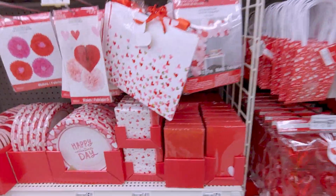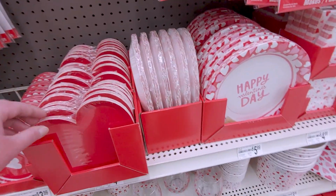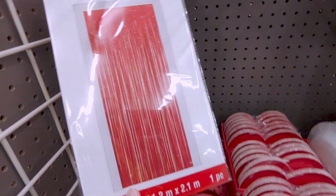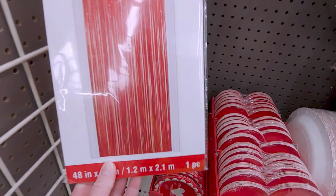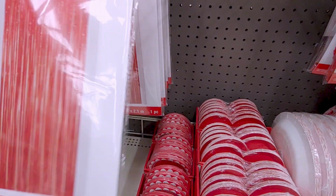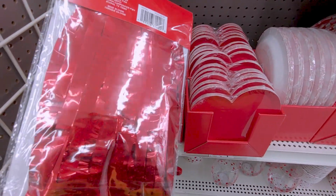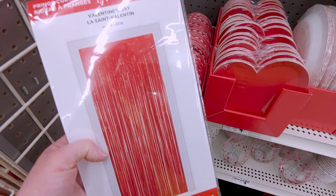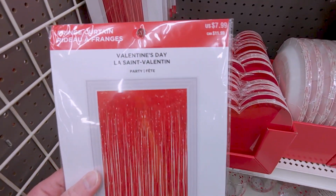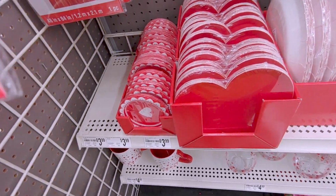Oh, Valentine plates for $5.99. Oh my gosh, I love that. I love these kind of curtains for different holidays. I put one up at New Year's, a gold one. It's so much fun to walk through. These things are so fun. It's like holographic. That's $7.99. How fun. And then I just trim it because it's super long, so I just trimmed it to fit my doorway. But this is $7.99. That is so fun for Valentine's Day.